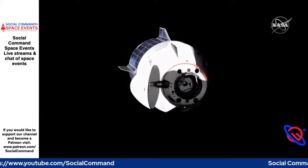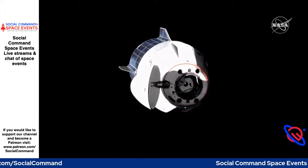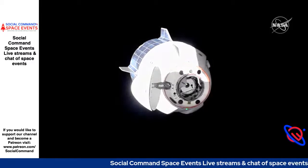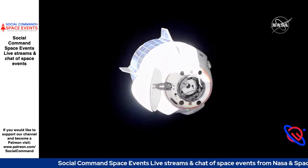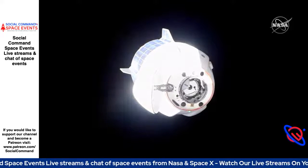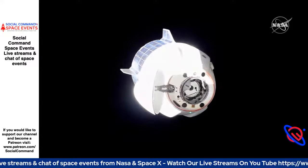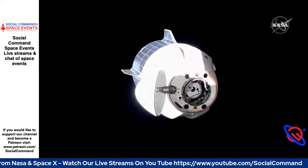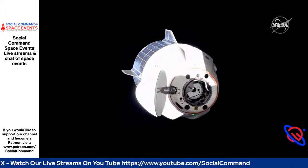Crews and teams giving their go for approach. As we were discussing that crew hands-off point, or CHOP, you'll hear that call about 2 meters before contact, meaning if the vehicle needs to abort today's docking with the International Space Station, it can still occur, but will not be triggered by the crew and should be triggered by Dragon itself.